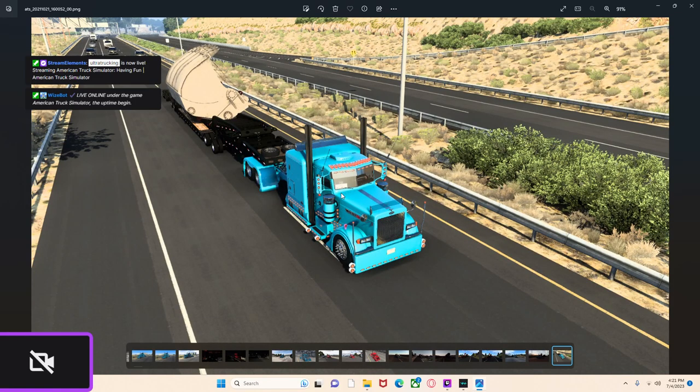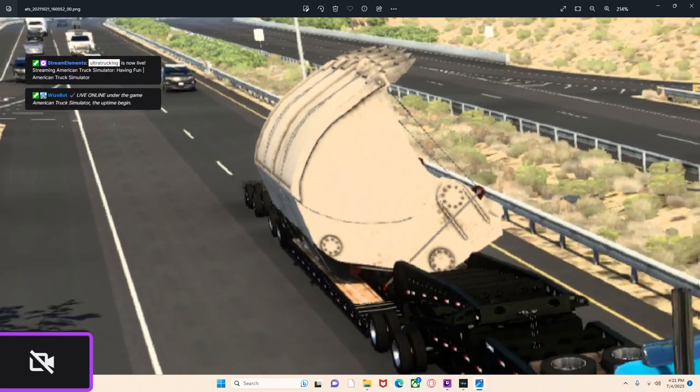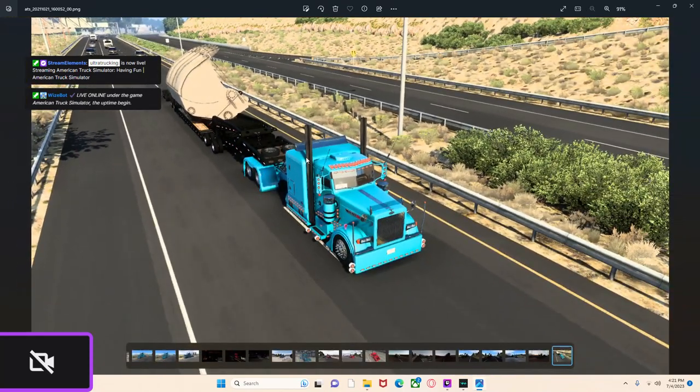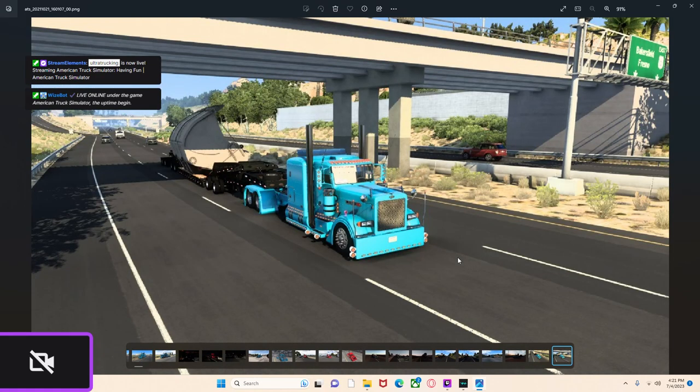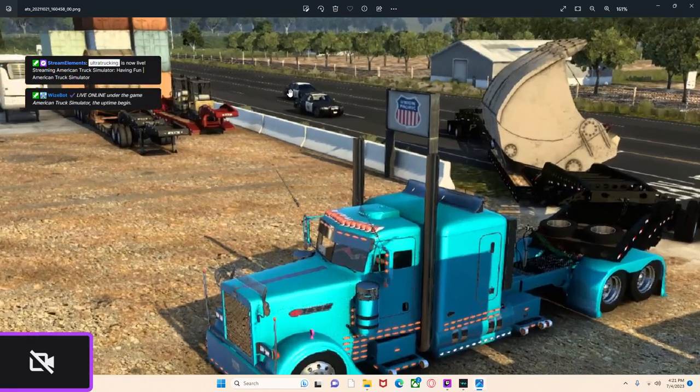Oh, and I took a picture of this because there's two cops right over here. One, two, and I was like, oh, I'm getting a police escort. That's pretty cool. They're shutting down the road for me. And same right here. Look at that.